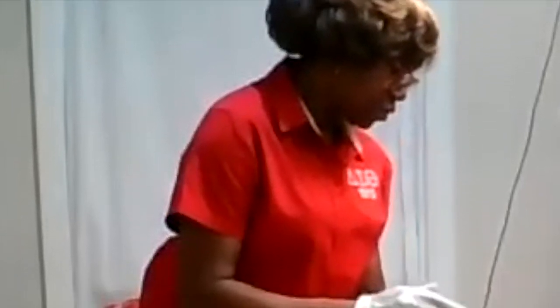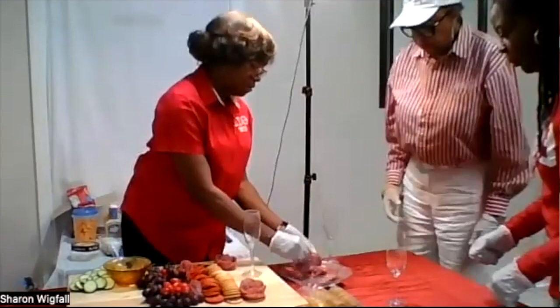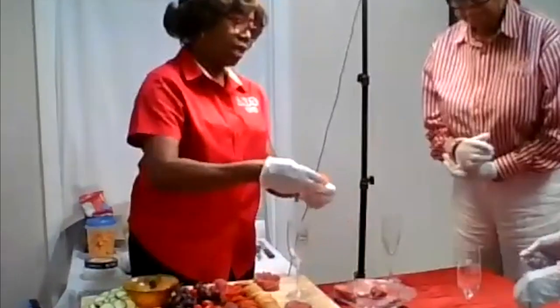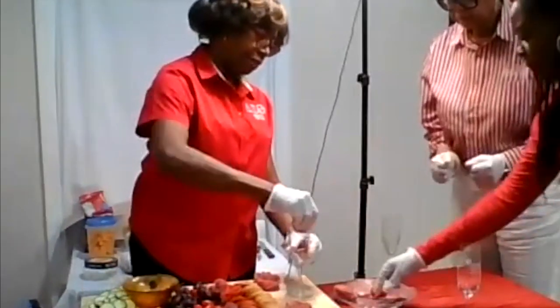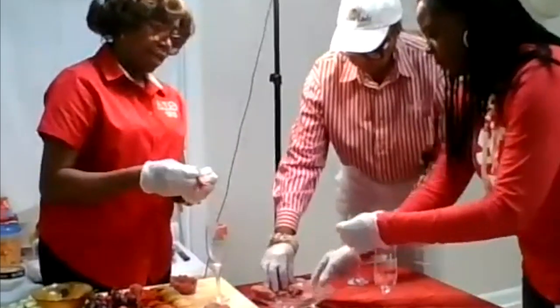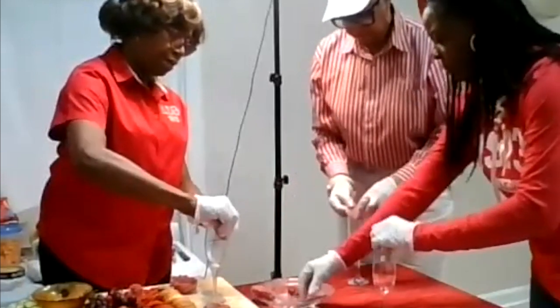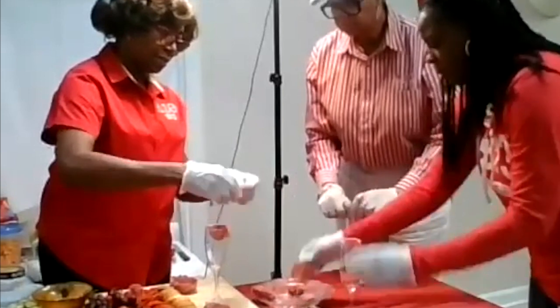So you're going to set your glass down and take about 10 slices of salami. What you're going to do is fold it in half around the rim of the glass. And then you're going to just kind of layer it about halfway through that. We're going to fold another piece over.